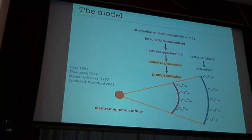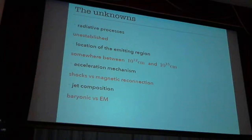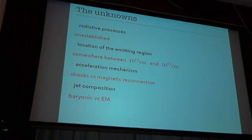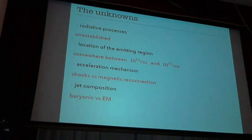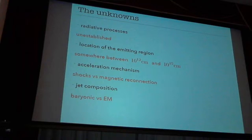And here, let's start with the problems that we have in the competition field. Actually, we don't know anything about the parameters of the jet where the emission is produced. We don't know which radiation processes are responsible for the observed spectra. We don't know where it happens in the jet. We don't know the acceleration mechanisms, where the competing ones are shocks and magnetic reconnection. And the most fundamental question, we don't understand the composition of the jet, at least in the competing.